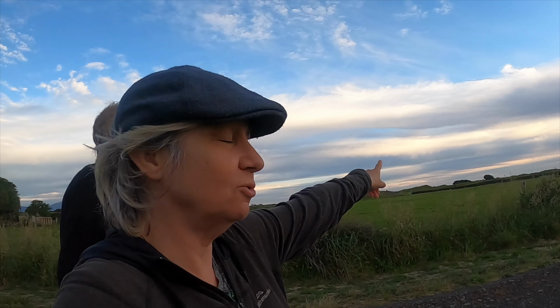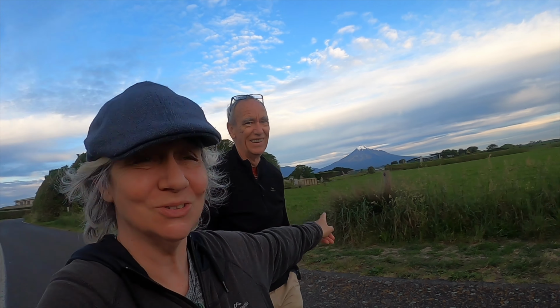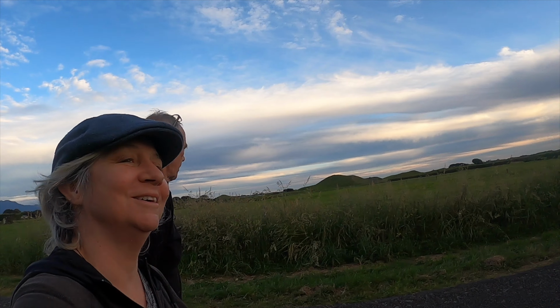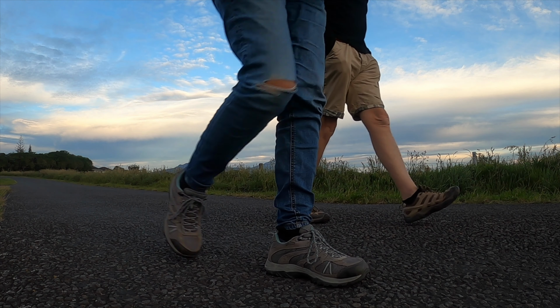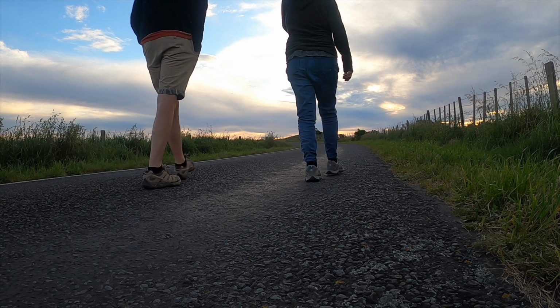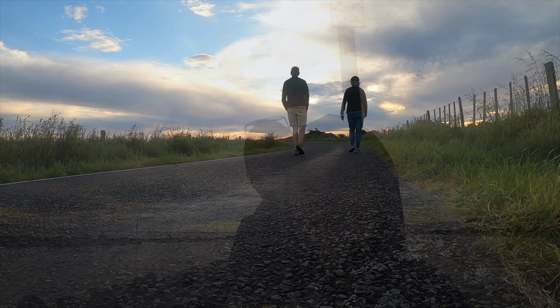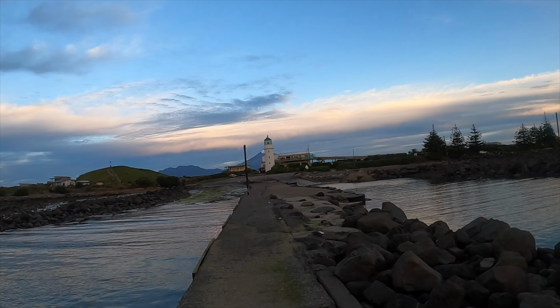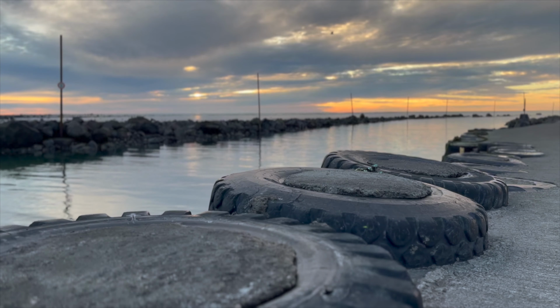You've got the sea on this side. You've got the South Island over there. Over this side, you've got some beautiful farmland. And a mountain. And a mountain, which we keep talking about. Just going for a little evening walk. Just out the end of the pier, lighthouse there, boat club, mountain behind it. Out to the west is the sunset.